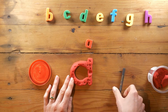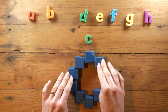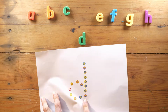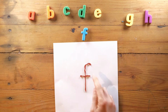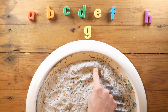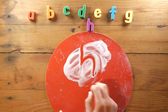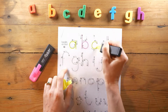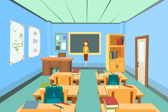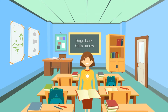Some ideas include Play-Doh, using a pegboard, building with blocks. You can make letters with stickers and trace over it, using pipe cleaners, squeezing with glitter glue or any other squeeze containers, writing in different mediums like sand and shaving cream. Follow a printed page with different colors that explain start positions and directions. Use sounds and sayings.